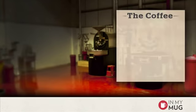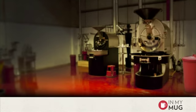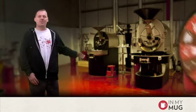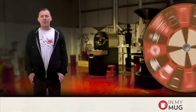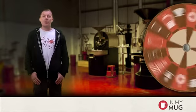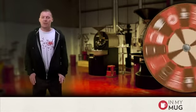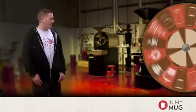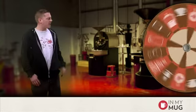So it's time to taste the coffee, and to taste it we need to bring out the Wheel of Death. The Wheel of Death came out last week and seemed to be one of the successes, one of the things you really liked. What it's going to do is come up with something different, something I have to try with the coffee this week that I wouldn't normally do. So Wheel of Death, spin away.